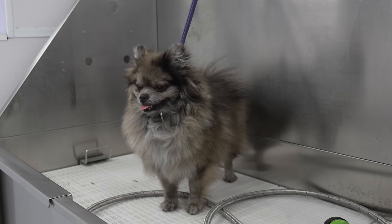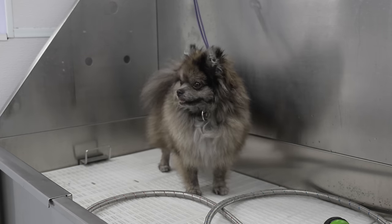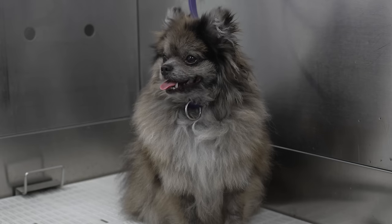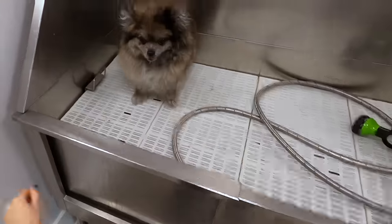Today we are grooming Koa, the 1.5-year-old Pomeranian. I've been informed that Koa isn't the best for grooming, so we'll see what we can do today. Okay, Mr. Koa.